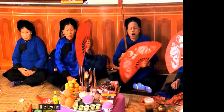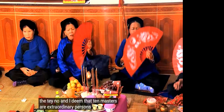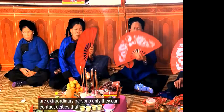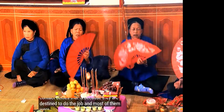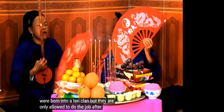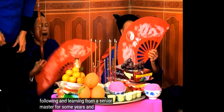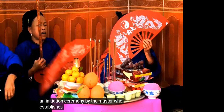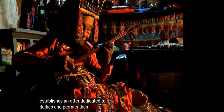The Te, Nung and Tai deem that ten masters are extraordinary persons. Only they can contact deities. That is because they are destined to do the job, and most of them were born into a ten clan. But they are only allowed to do the job after following and learning from a senior master for some years, and then attending an initiation ceremony by the master, who establishes an altar dedicated to deities and permits them to practice the job.